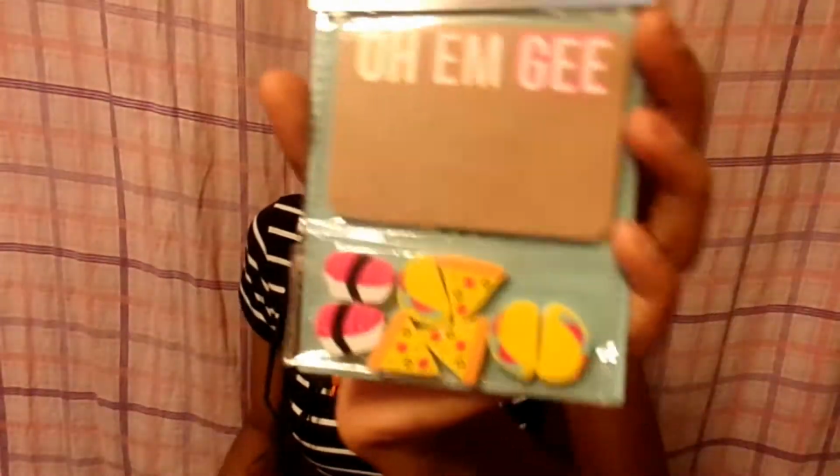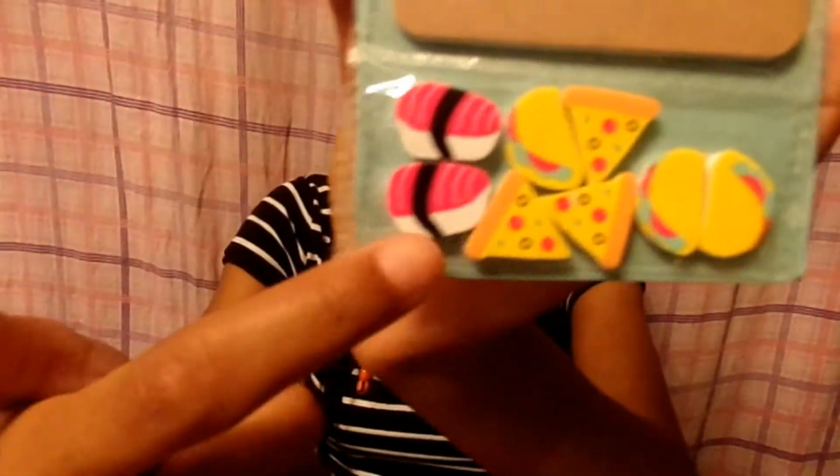Okay, continuing. So the first item that I have right here is sticky notes and erasers. It's one sticky pad that has 30 sheets and 8 little erasers. This is so cute. And I like that the erasers are like different food items.